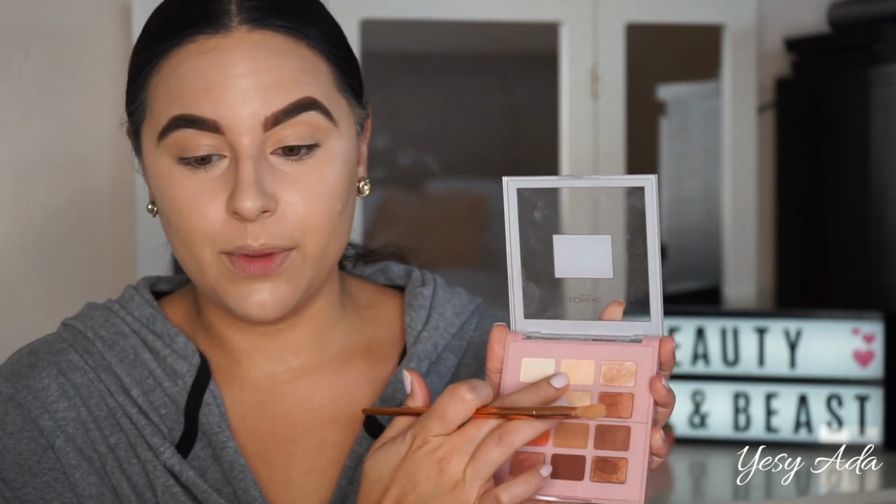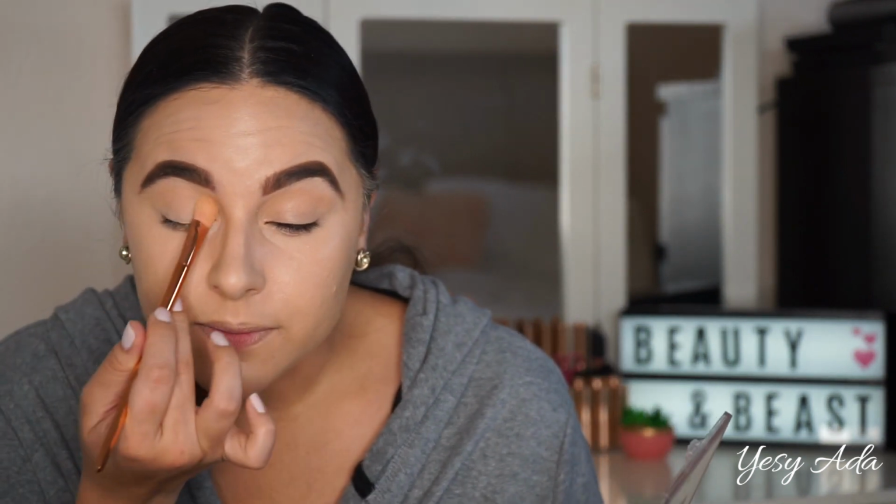So I'm going to take the second powder in that L'Oreal palette and just set all of that. So honestly, Belle doesn't really have eyeshadow in the cartoon. Like the cartoon picture doesn't really have much eyeshadow. It's more like liner and lashes, but we do want to do a little something because we are a princess and we are going to be going to the ball.